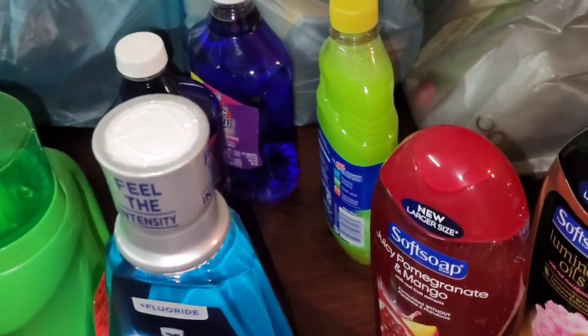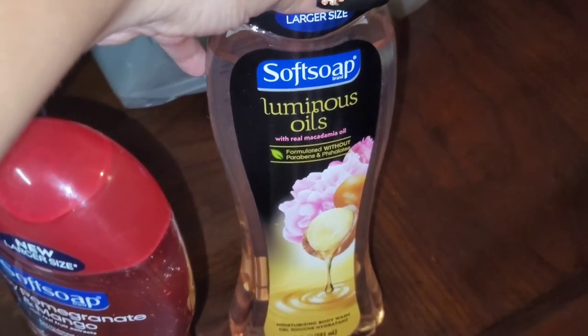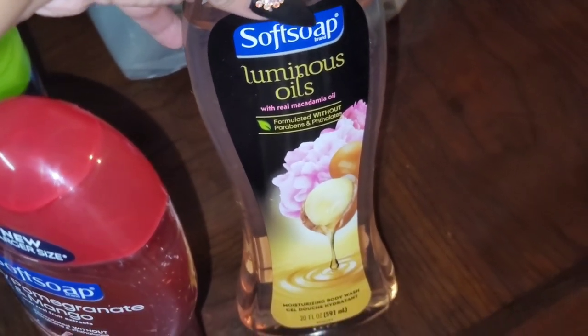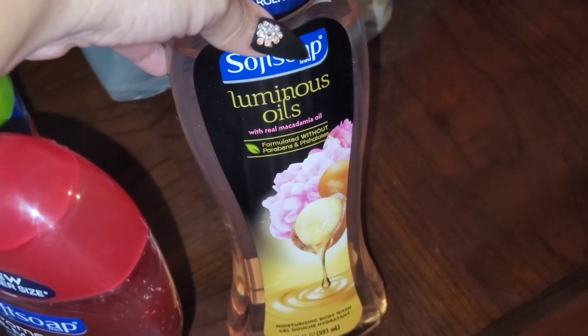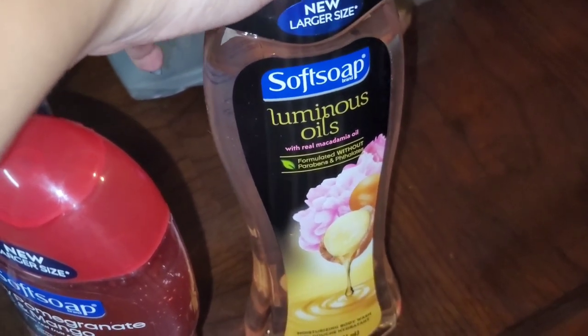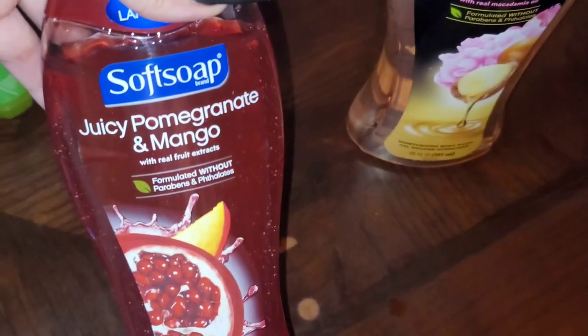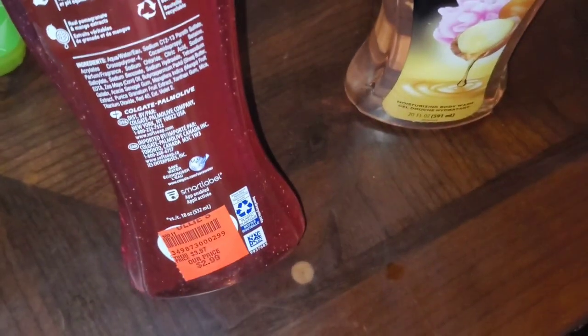So we came from Ollie's and we bought some stuff. We got these new soft soaps. I always say it wrong for some reason, but we decided to get these because I like to use bar soap and then a body wash and a body scrub. I wanted to get this one because we've never tried it. We also got this one. These were $2.99.